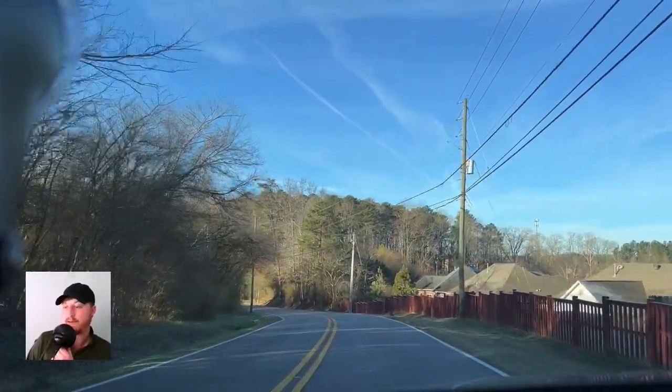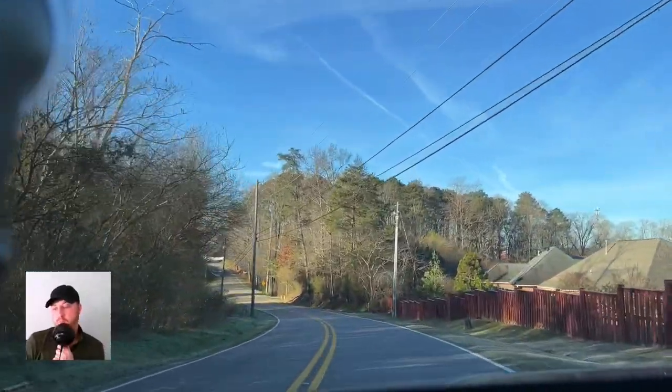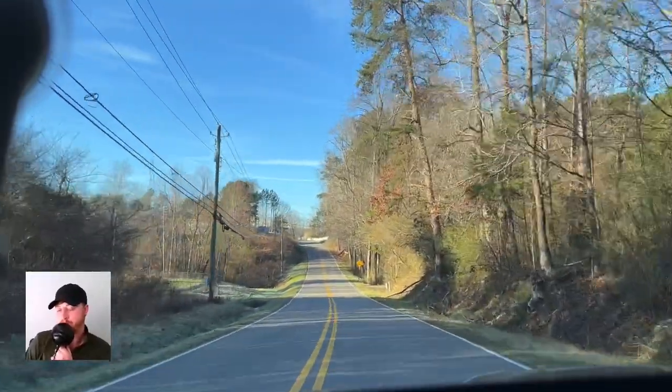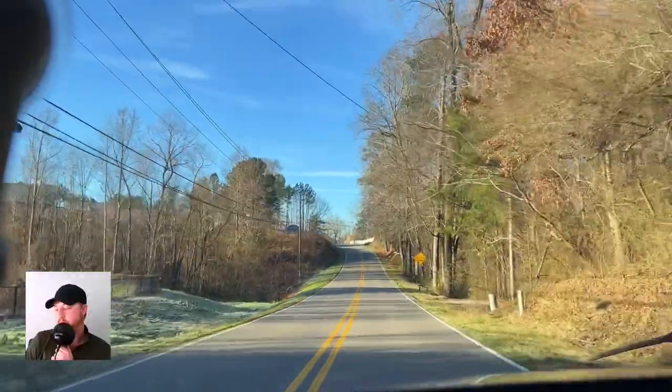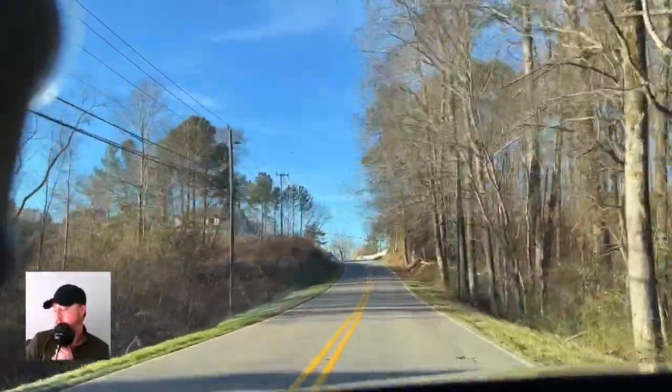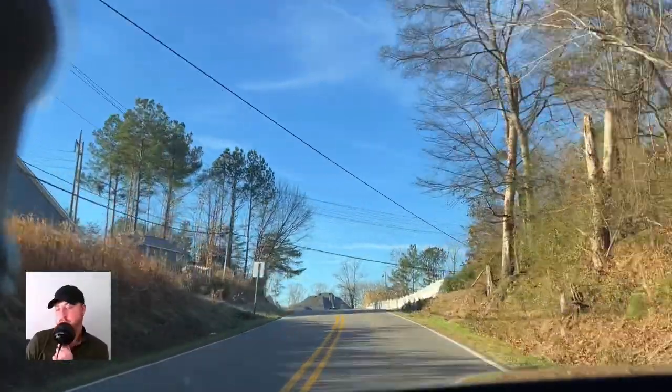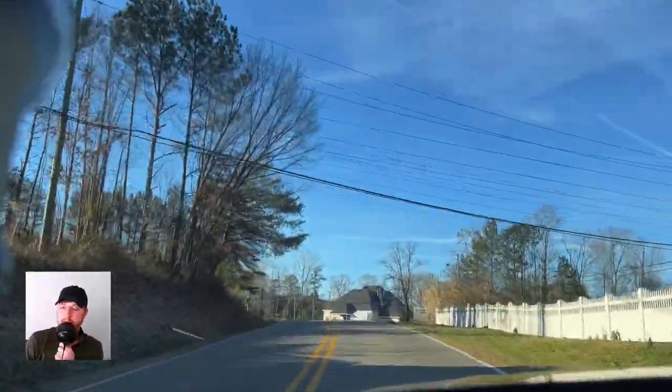And we're turning right now. This is headed north, and we are going to go and ride through G. William Noble Park, which is a great park that you'll see here in a second.